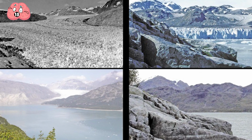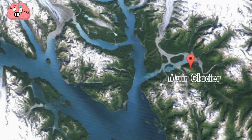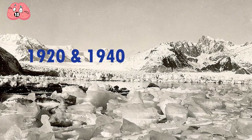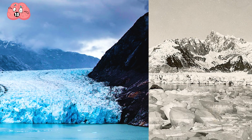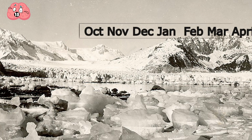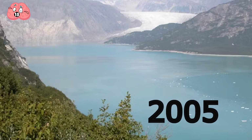Number 15. Muir Glacier Melt, Alaska. These images of the Muir Glacier Melt show drastic differences in the amount of ice at one of Alaska's most famous glaciers. The first image is thought to be from between 1920 and 1940. At first, the images appeared to be the results of global warming, but it must be said that the first image could have been taken at any time between winter and early summer, a time period that would have been much colder than the second image, which was taken in the summer of 2005.